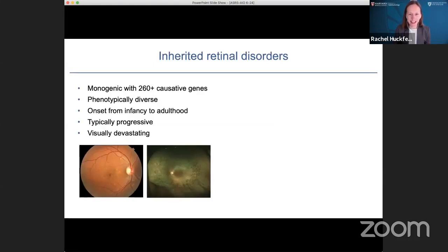And, you know, we're taking a different direction than the prior talks, and let's just stop and remind ourselves what we are talking about when we talk about inherited retinal disorders, or IRDs. These are conditions where mutations in a single gene are sufficient to cause disease in a given individual. That's in contrast to conditions like age-related macular degeneration, where genetics are certainly a contributing factor, but it's not as simple as one-to-one. There's over 260 genes that can cause IRDs, and this genetic diversity is accompanied by clinical diversity, as you all know from seeing a patient with Stargardt disease versus a patient with retinitis pigmentosa.